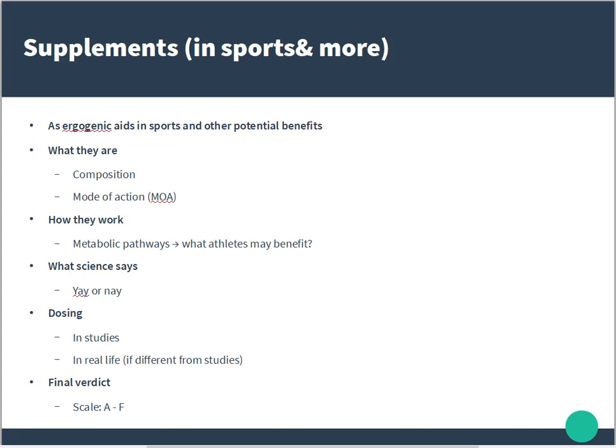And how will I do that? Well, I will look at the supplement. I will look at the mode of action, right? All these things I mentioned. How it's supposed to act. We will look at, okay, does it really act that way? Does science support it? Is the dosing realistic, right? Is this a dose that we can take?